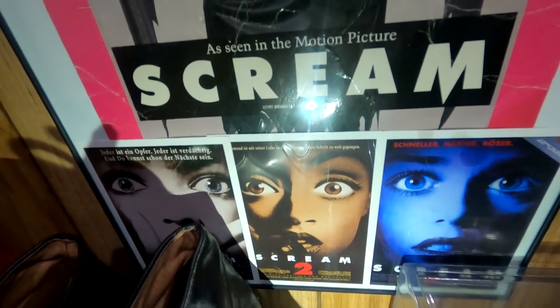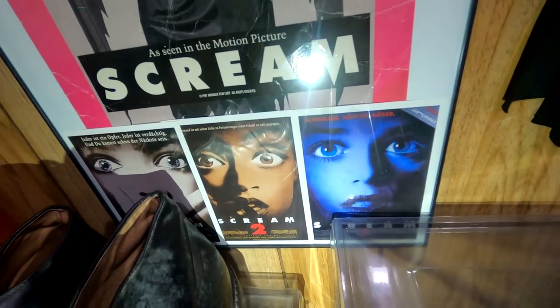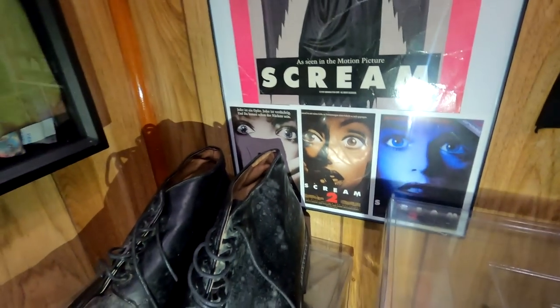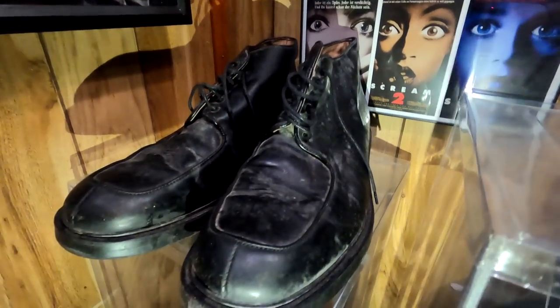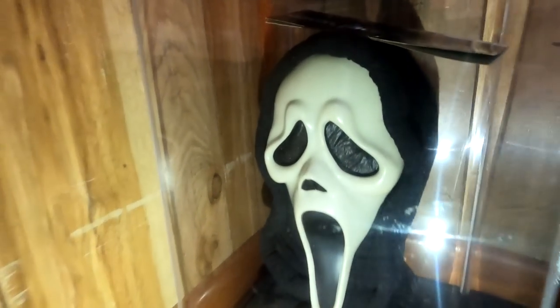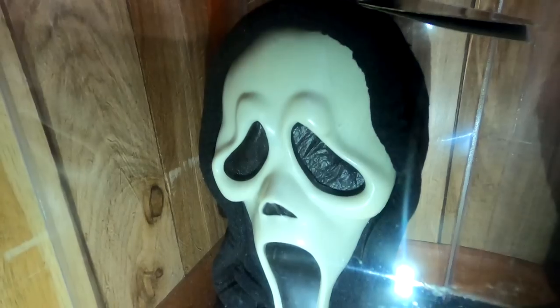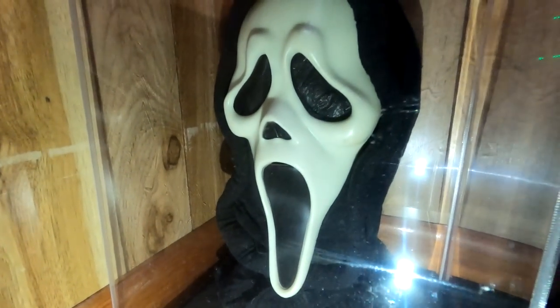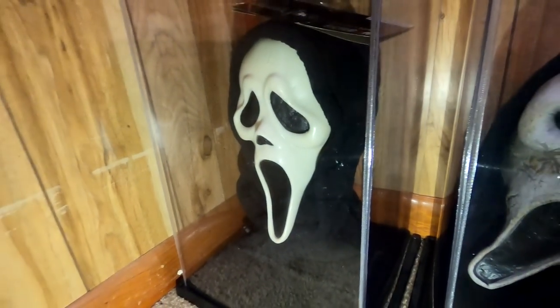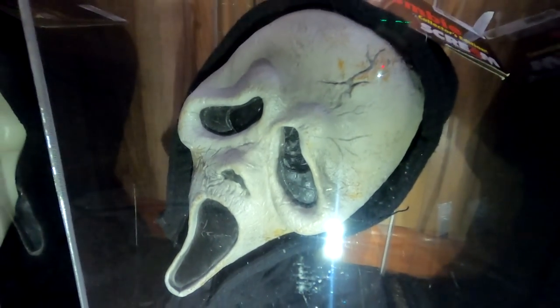And just to fill up the rest of the frame, I have some very rare miniature posters from Scream 1, 2, and 3 that also came from Nate. Then we have Randy's death shoes that accompany the costume, of course. And down here, we have some masks that are locked away for containment reasons. This is a first run collector's edition mask, ultra white mold that has the blue spots, so it's in a plastic case. This one is a zombie that is partially fallen over, I guess.